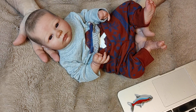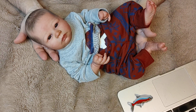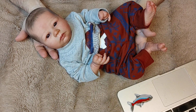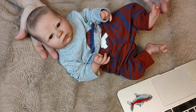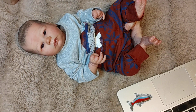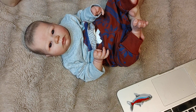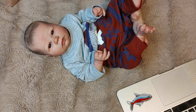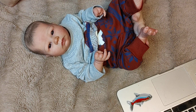And the last question, number five, what type of dolls do you not have in your collection that you aspire to one day own? I don't have any other type of dolls. I don't really want to have any other silicone dolls. I just don't have any other dolls. The authentic Reborns, these are absolutely the dolls for me.